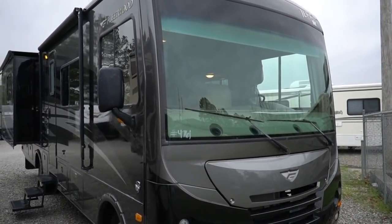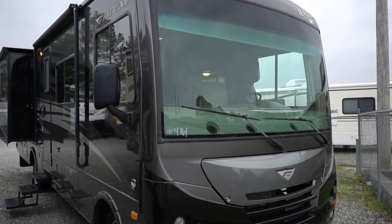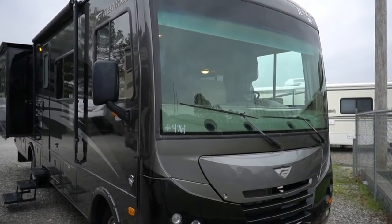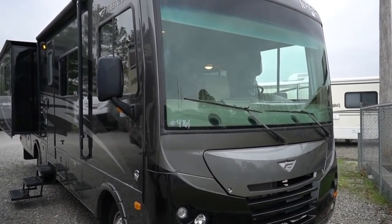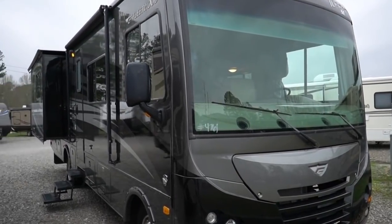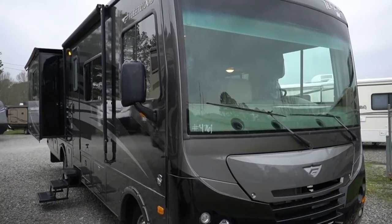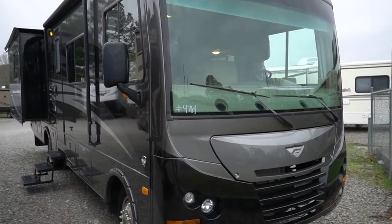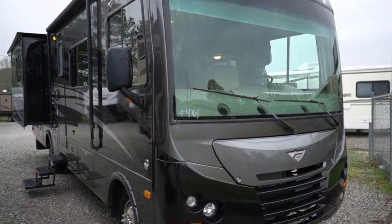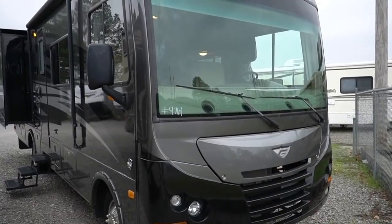Got another very unique, very nice and clean gas Class A today we're going to review. Today we're going to look at a 2014 Fleetwood Terra SE. The model number is 31C, and hats off to Fleetwood for making a model number the exact length of the motorhome, one and the same. 31 feet long, bumper to bumper at its longest point. 2 slide outs. It has the optional full body paint.